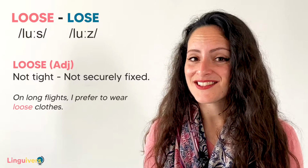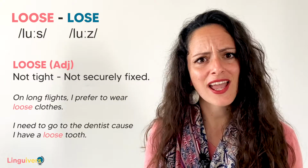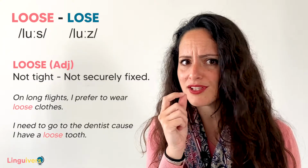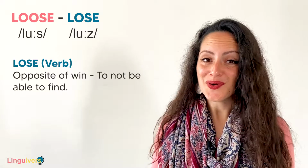A second meaning is not securely fixed. For example, I need to go to the dentist because I have a loose tooth. My tooth is not securely fixed to my gums. It's moving. It's loose. Lose is a verb.